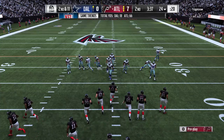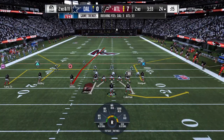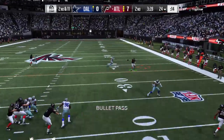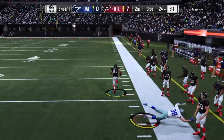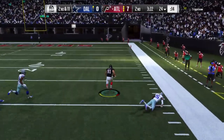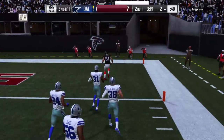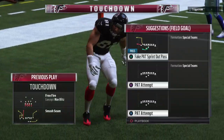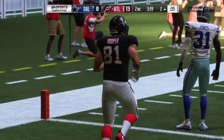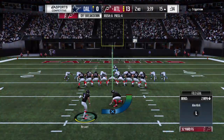That pass play wound up for negative yardage, so here's second and 11. Now Ryan on second down. Oh, he's got a man wide open, complete. And now off to the races, down the right side. Touchdown, Falcons. Austin Hooper, 76 yards. And the Falcons are able to show off their quick strike ability.